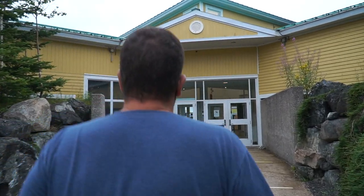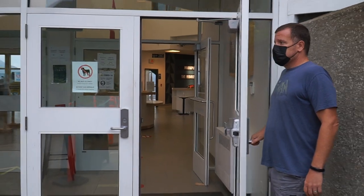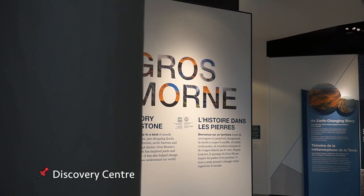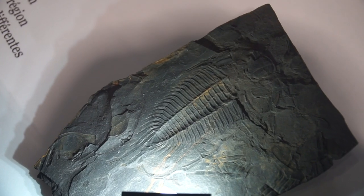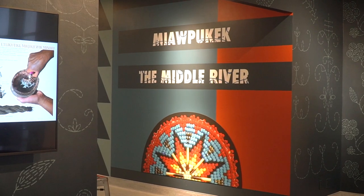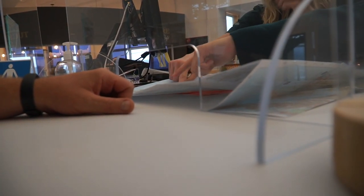Not too far from Tablelands is the Discovery Center, a visitor center where you can learn about Gros Morne National Park, its unique geological features, and local culture. Jackson's Arm. It's a really nice museum with a lot of information. It's a gross day in Gros Morne.